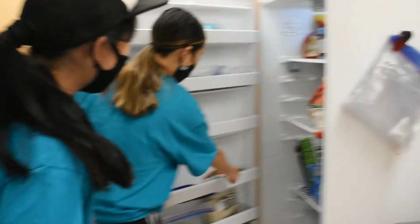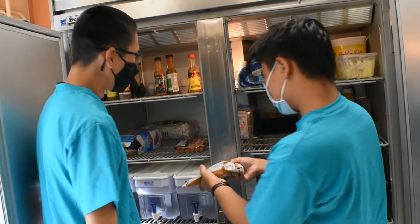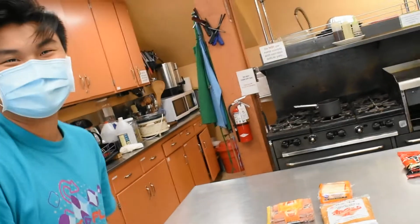Just use the cheese hot dogs. Ours is gonna be very cheesy. We're gonna be picking from this fridge, and I think we're gonna go with these peas and carrots. Oh, August 21st, 2020. That's not bad. Well, yeah. Then it's not expired at all. Easy. But it's frozen. Wait, is that 2020? 2020. So these are our ingredients.